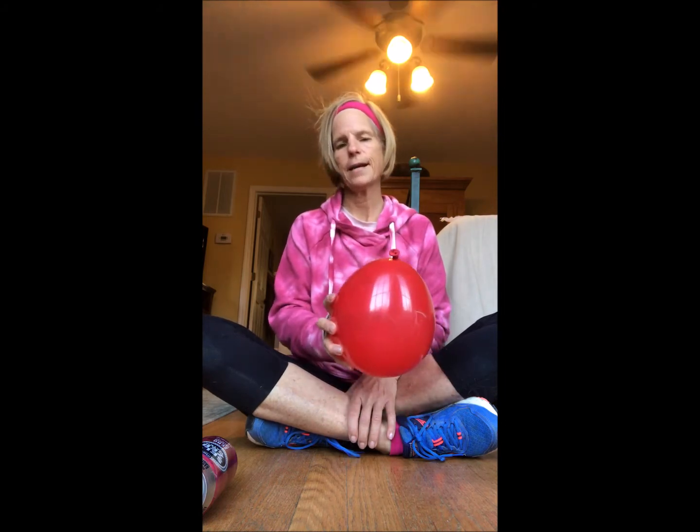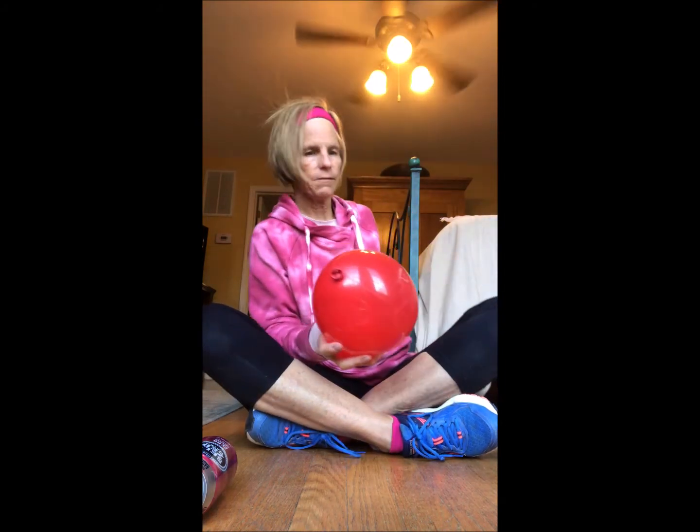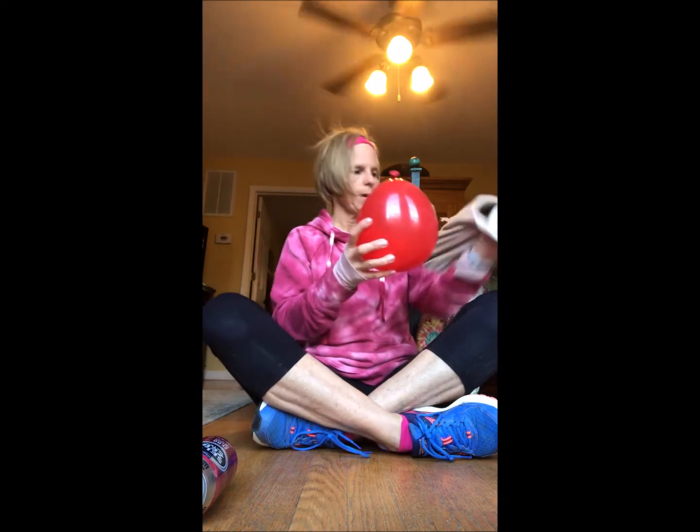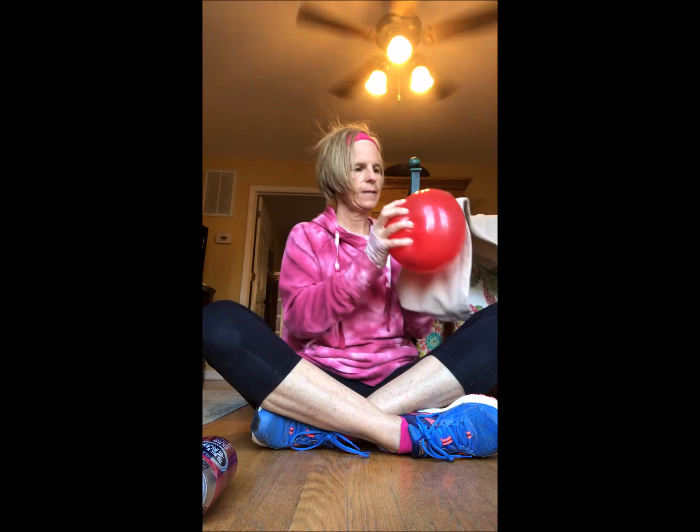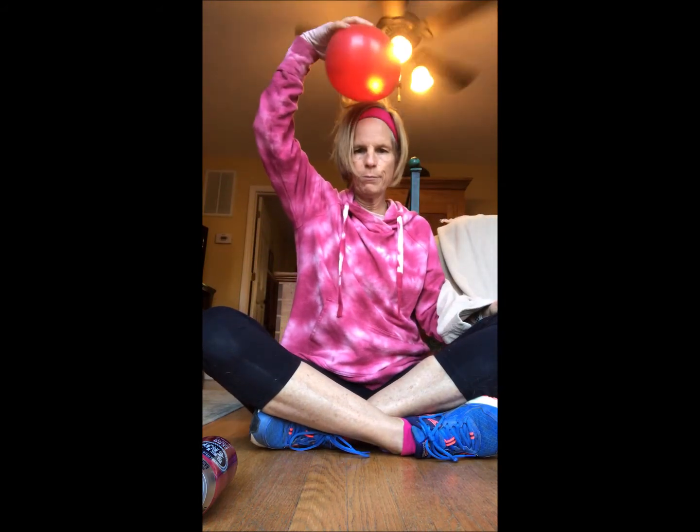You also can give yourself some pretty crazy hair too. If you take your balloon and you rub it with something else that's not your hair, like I'm going to use a piece of this wool blanket that I have on my bed, I'm going to rub it, get some electrons off it, and look what I can do. I can give myself some pretty crazy hair. That's kind of fun too.